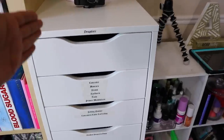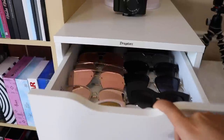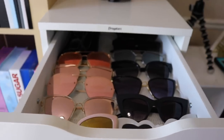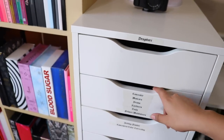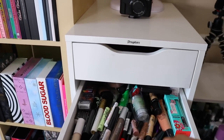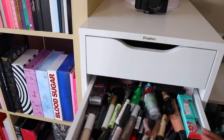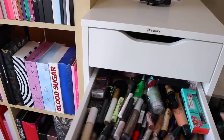And then over here, this is all my drugstore. So the top is my sunglasses. I like to keep them in here. I didn't know that I like pink so much, but there's that drawer. In here, again, the reason why it's not organized the best is because I ordered stuff off Amazon. I would definitely do an update to this so that you guys can see how it looks.